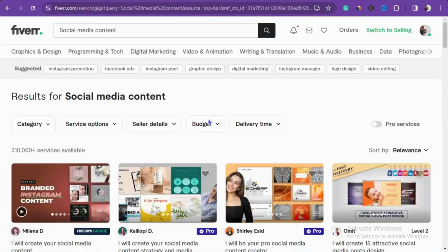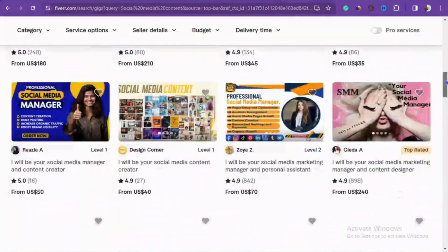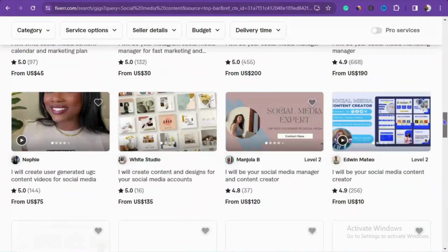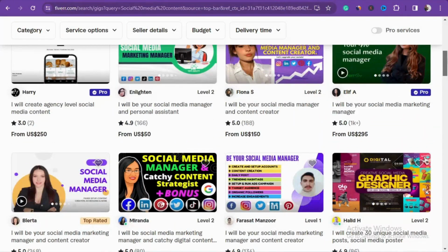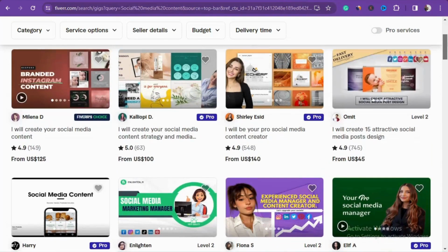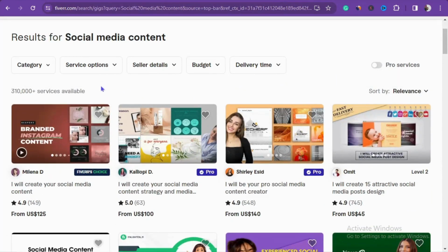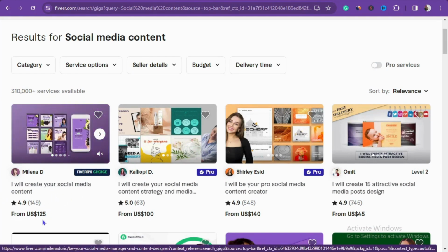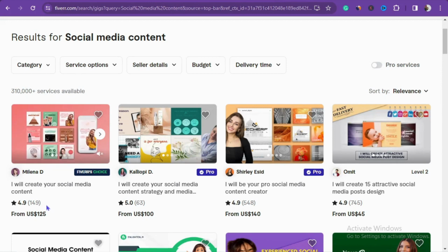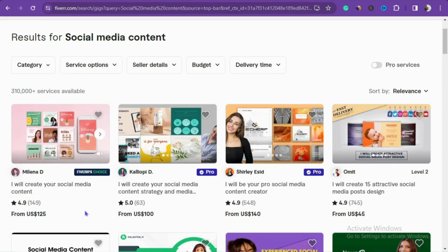Then the third one is social media content. This is where people pay you money to create content for their social media accounts. Facebook post, Instagram post, TikTok post, all kinds of social media posts. And the website you can use to create all these kinds of things, like this person says, I will create your social media content. It's selling for $125 and she has sold over 149 times.